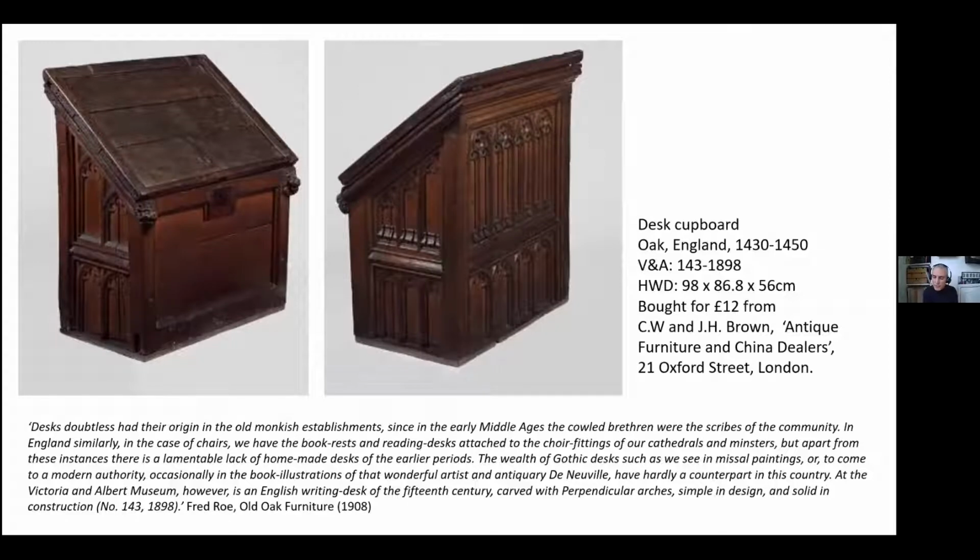At the Victoria and Albert Museum, however, is an English writing desk of the 15th century, carved with perpendicular arches, simple in design and solid in construction. Thus wrote Fred Roe in 1908, the first published reference to a medieval oak desk at the V&A, at a time when early British furniture barely featured in the museum's collection at all.